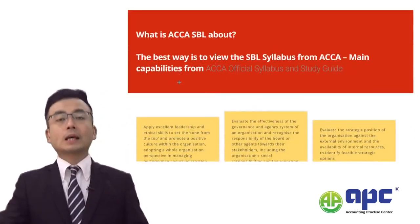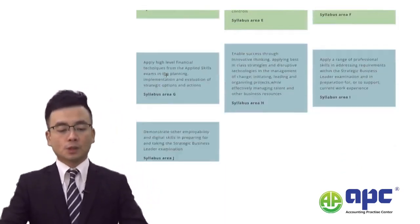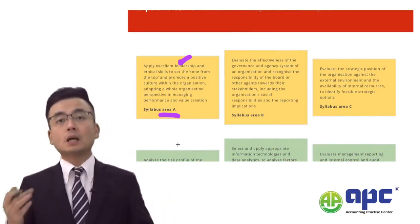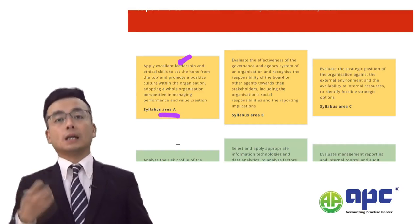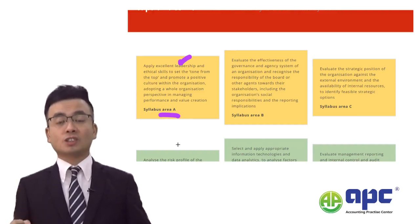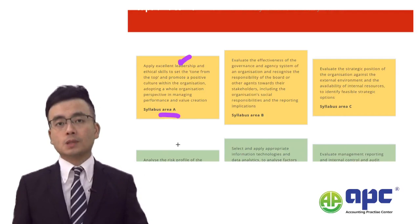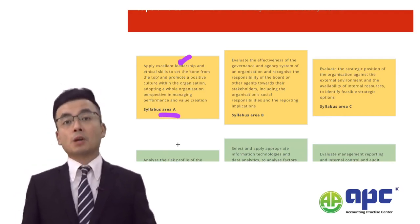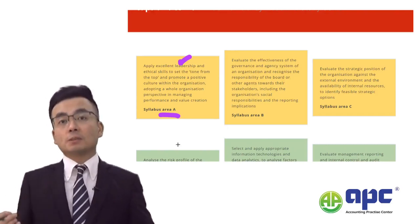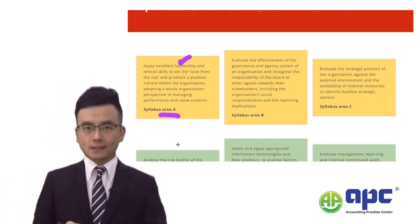Now, not only that, the SBL exam syllabus has syllabus area A up to syllabus area J. Firstly, syllabus area A is about leadership. Because this paper is Strategic Business Leader, you need to take a holistic approach when answering questions in the exam. For example, if you're required to comment on internal control problems, you're not simply required to comment on the internal control procedures, but even the problems related to the control environment and something else, so it needs to be expanded.